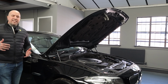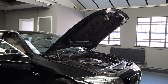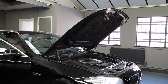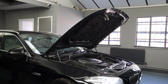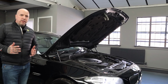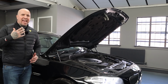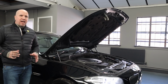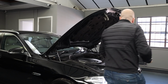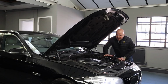So the next one is the engine running test. So let's get the car started. And this check, again, is quite straightforward. What we're looking for, does the engine run smoothly? Is there any noise that shouldn't be there? So does it sound like it's running smoothly? And they'll also check the top for any visible leaks.